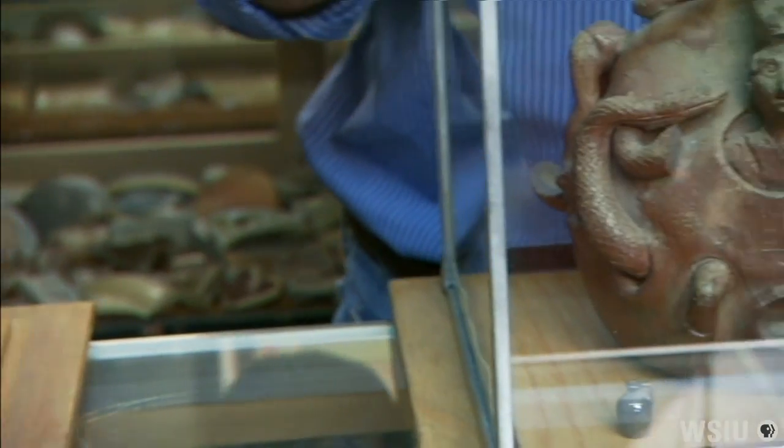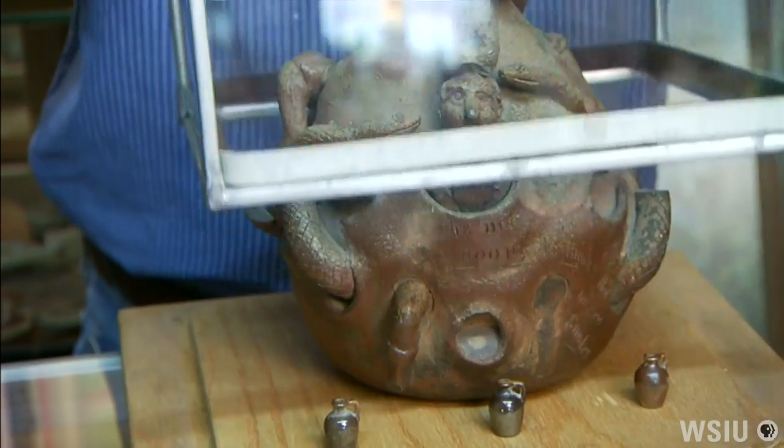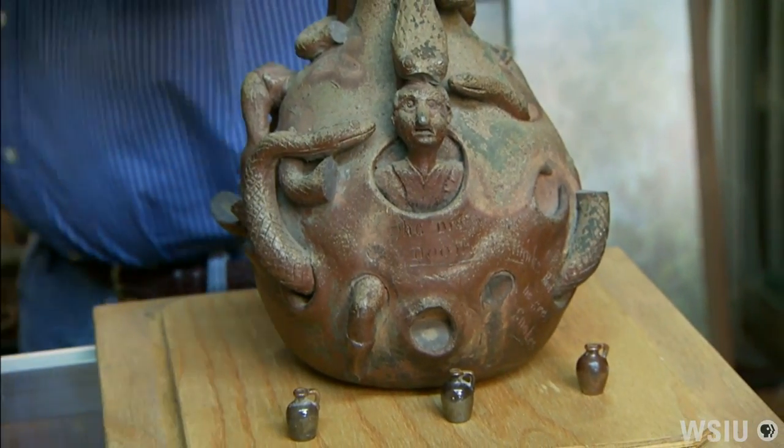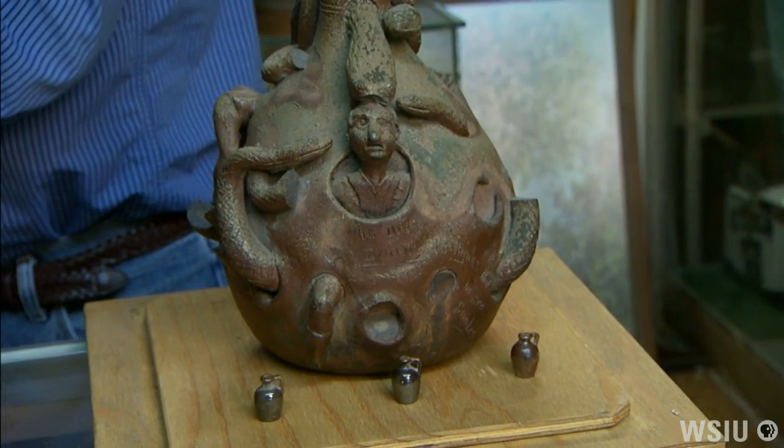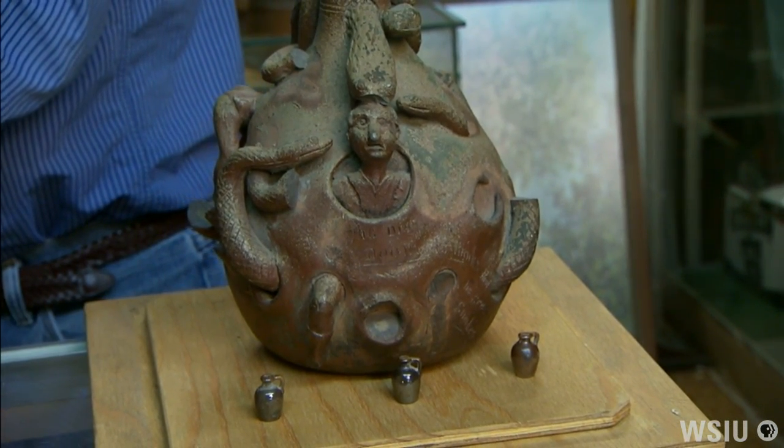The figural pig whiskey bottles, which we'll talk about in a few minutes, and snake jugs. Let me give you a little background on what the snake jugs are and why they're so great. Cornwall Kirkpatrick was one of the brothers that ran the pottery, and he was the first mayor of Anna, and he was mayor for 3 terms total.